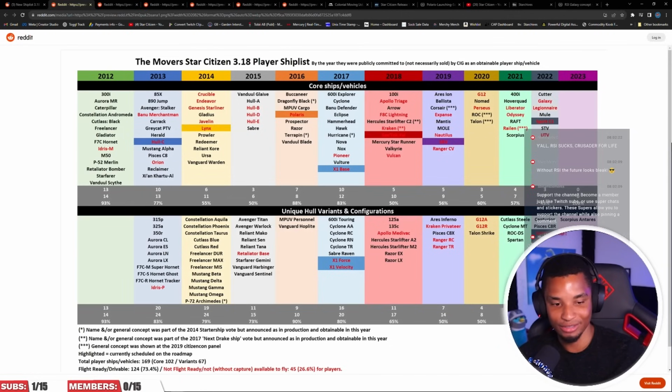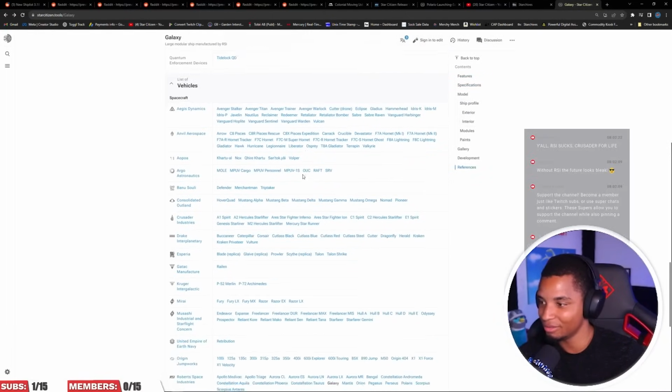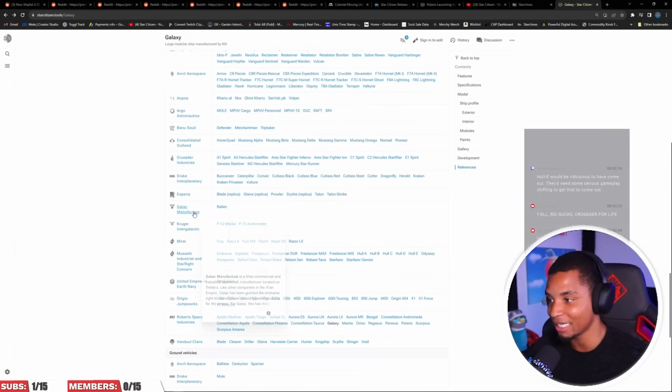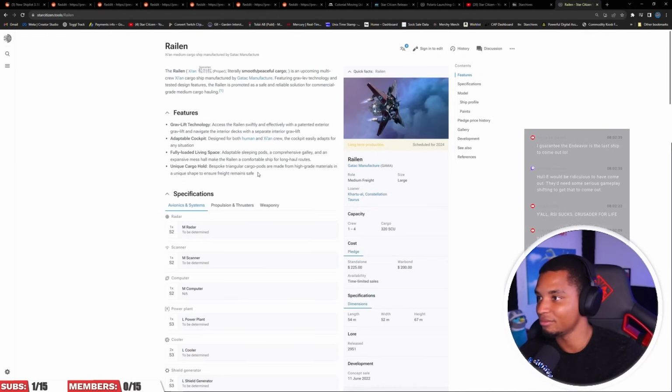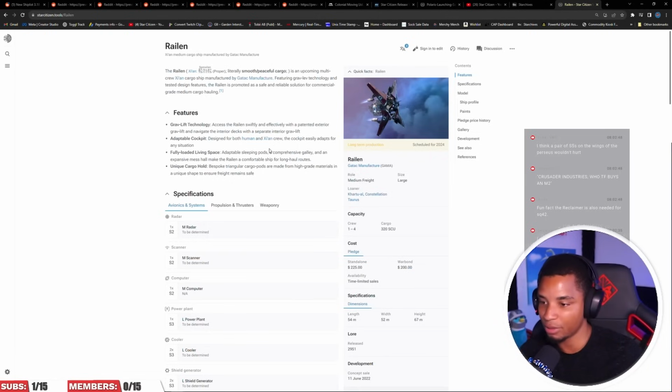I see a lot of clamoring in the chat for a crowd favorite that I didn't know about. We call it the Gatac. We don't call it that. That's actually its name, Gatac Manufacturer. And they make what's called the Railen. I don't actually know if it's Railen or Rylan. This is smooth and peaceful cargo. When I try to pronounce this name, I am literally smooth and peaceful brain. But I try. So this is a cargo ship from the Xi'an.